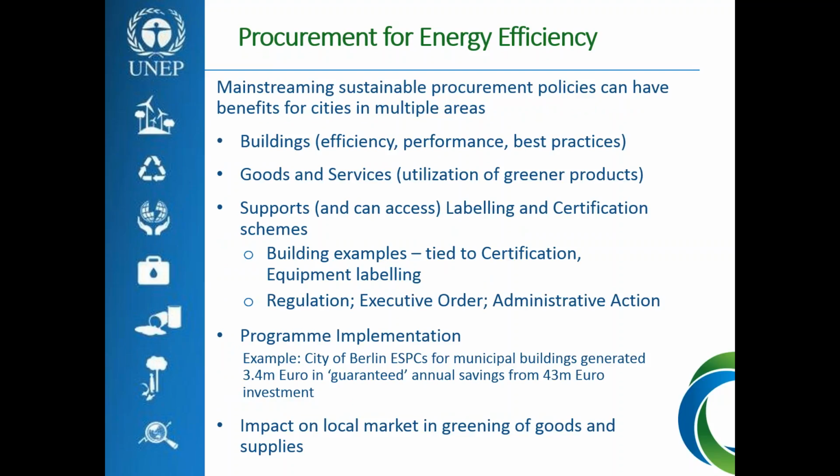So one of the things that we'll be focusing on in the delivery at the local level through the Accelerator is mainstreaming sustainable public procurement policies to develop best practices both in building performance and overall efficiency, stimulate markets again so that there's greater awareness and availability and affordability of greener products and goods and services. And some of the mechanisms or tools that are available include labeling and certification, and then the mechanisms that the local governments have at their disposal include regulation, executive orders, administrative actions that could be embedded within procurement processes.